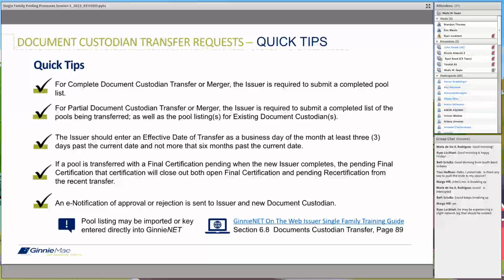For a partial document custodian transfer or merger, the issuer is required to submit a complete list of pools being transferred, as well as a pool listing for the existing document custodian. That's what we were trying to demonstrate in that quick demo. You're sending these pools as a partial, but you're telling JennyMay these are remaining with these existing custodians.